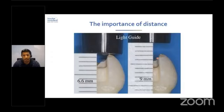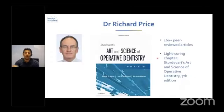Okay, and then Dr. Richard Price, who's done quite a lot of studies, and a lot of peer-reviewed articles on light cure, has also written or co-authored this popular book. I'm not sure if you guys used this in undergrad. I used this a lot. This was also one of our Bibles amongst many other famous books. And in the 7th edition of this book, he wrote the part on light polymerization. So for the light curing chapter, he actually wrote that part.